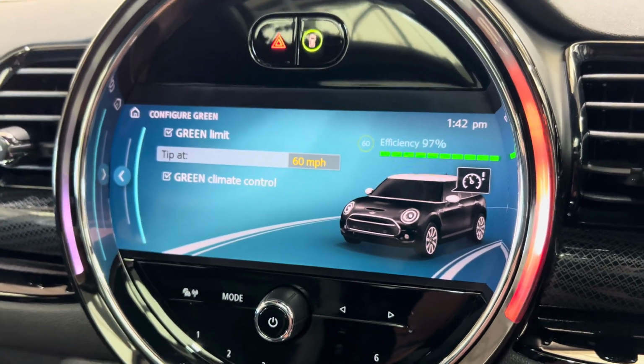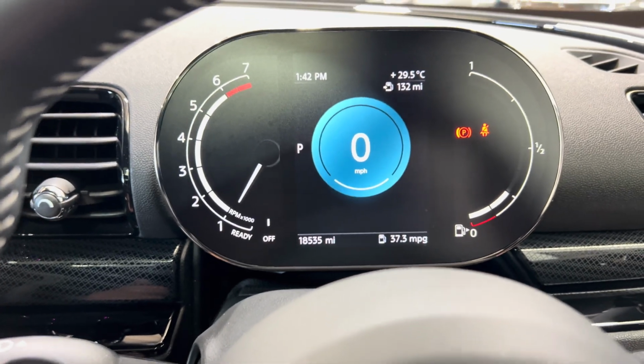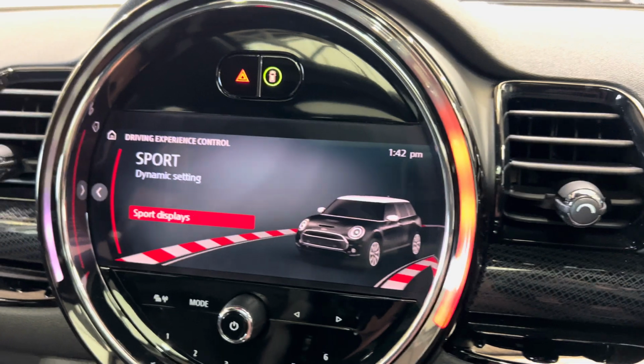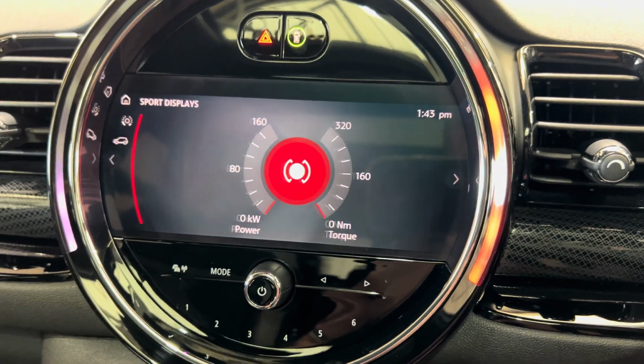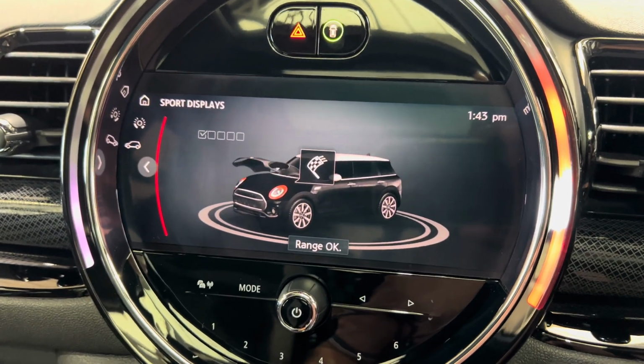Now if we go through to mid, what they call mid, so the screen's gone blue. Now if we go into sport, the dials have gone red, and over here we can also have sport displays. We've also got vehicle surroundings that you can check out.